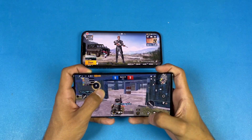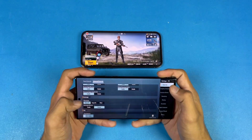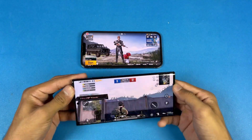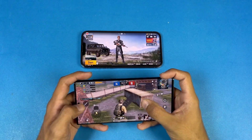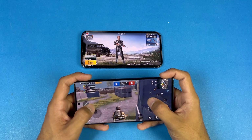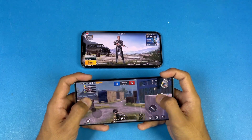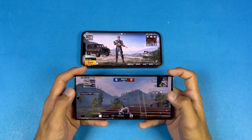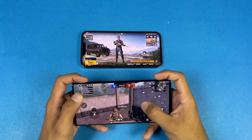And the fighting is also very good. Let me show the gyro on this phone. And guys, now let's see the gyro, and you can see the gyro also works excellent on this phone. No issue whatsoever. Really smooth as you can see. No issue for the Samsung S22 Ultra. This phone is handling this game very easily. No hiccups, no lag, no FPS drop that I can notice so far.